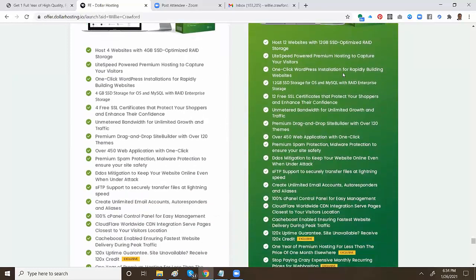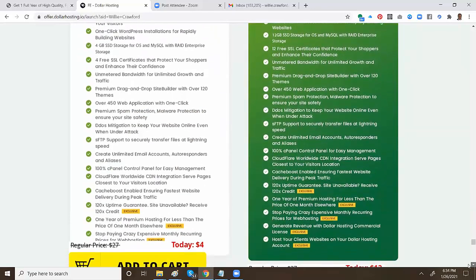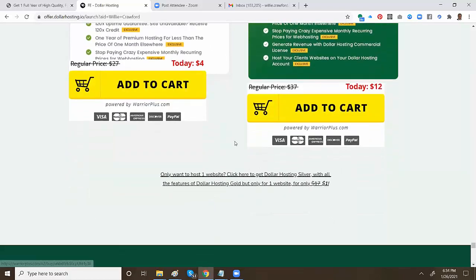And again, this is the basic, and this tells you the things you get with, which account is this one? This is the platinum account. So that's the $12 account, I think. Is that right? Yeah, the $12 account is the one that lets you host other clients, so you get more options there. So you choose the option: the $1 for a year, the $4 for a year, which is 4 sites instead of 1 site, or the $12, which is 12 sites but also lets you host clients. That's the big difference between the 4 and the 12. Now I have too many websites, and down here, this is the $4, the $12, and then the $1. You pick the one option you want.